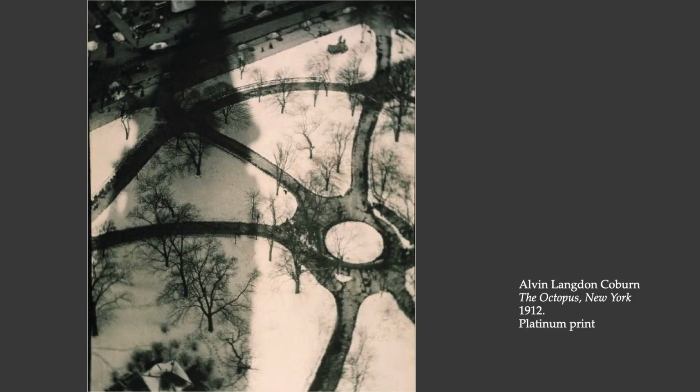As the Photo-Secession moves on into the 20th century, you see more and more abstract elements come into their approach to photography. So this one's from 1912. It's photographed looking downwards from a New York skyscraper. So a really bold and dramatic approach to composing the photograph.